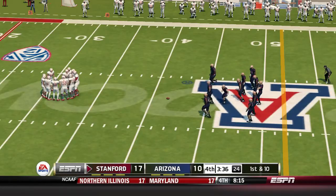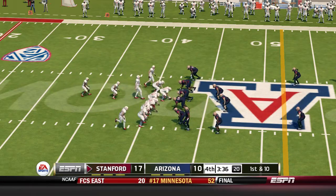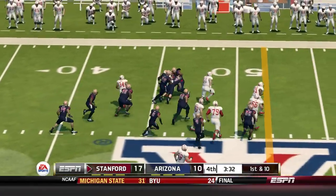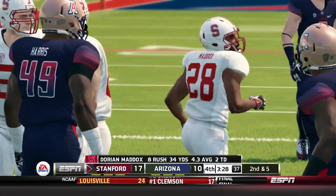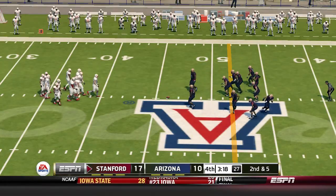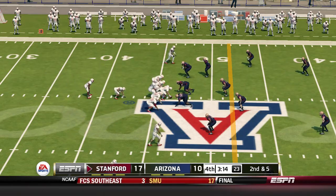I'm sure that touchdown on their last possession's given them some confidence, but let's see if that carries them back down the field. As long as this quarterback has time to throw, you can guarantee that he'll find the open man. Maddox on the run, and he carries the ball for a nice gain. Call it a gain of 5 yards. That brings them second and 5, from their own 46-yard line. Stanford up 7 points.